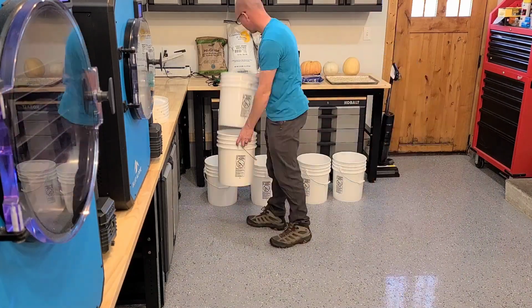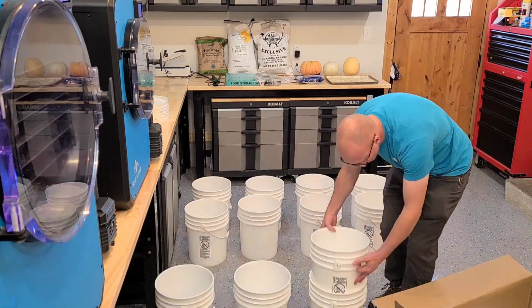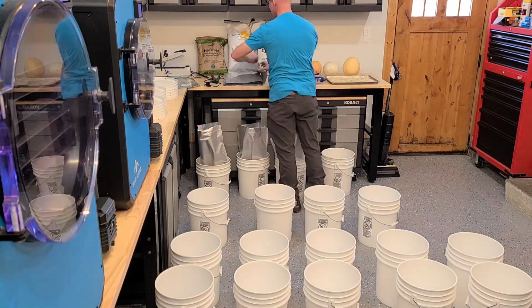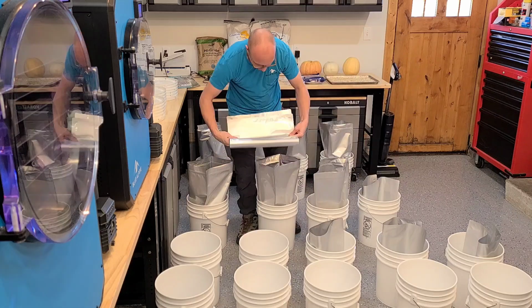One reason I like using 5-gallon buckets as well as Mylar bags is because of flooding. The 5-gallon buckets would probably be okay by themselves, but with the addition of the Mylar bag, there's just an added layer of protection in case of flooding.